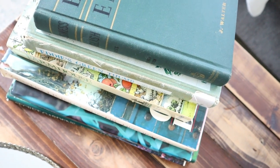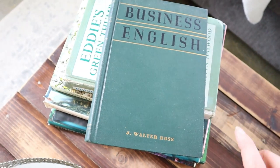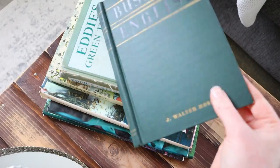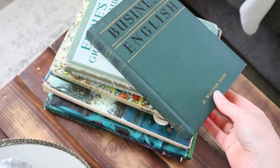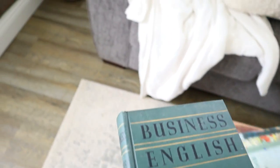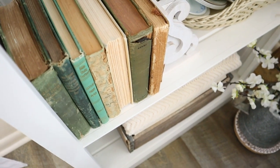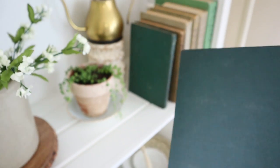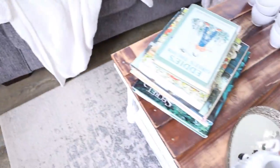I just grabbed some of my favorites, but the first one is this really pretty, just a business book, but I loved the green color of it. So this is the only one that's not really gardening or anything related, but over here I have all of these really old distressed books, and I just thought that would match perfectly over here and go with what I have going on. So I grabbed that. All of these books were $1.